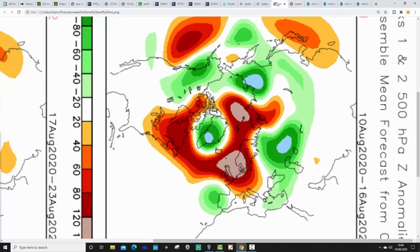Quite a big change perhaps coming for the second half of August, and if it comes off, we can probably start to forget any ideas about an 18 Celsius CET August, but we should wait and see about that.